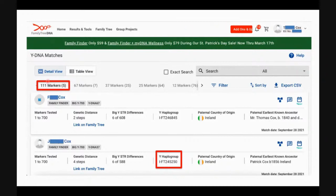Initially at the 111 level, so this is where 111 markers are tested, he had these two matches that were very close. I'm calling them F. Cox and J. Cox. F. Cox matches T. Cox, except for 2 out of the 111 markers. Sometimes this is called genetic distance, that there's a genetic distance of 2, or 2 steps, and that just means that they match at all but those 2.